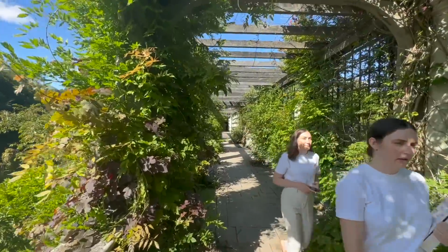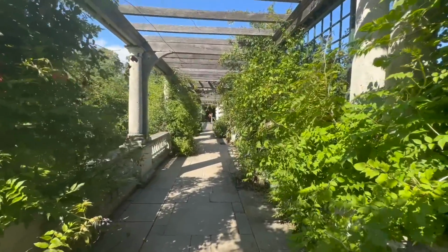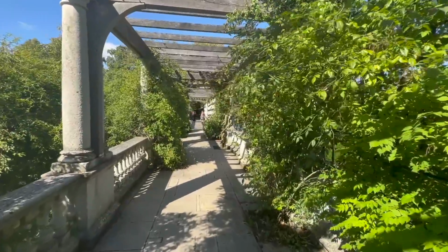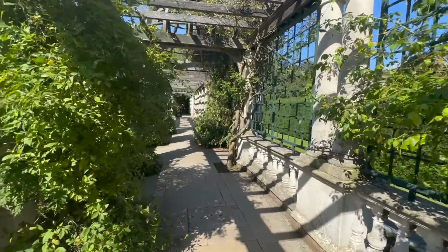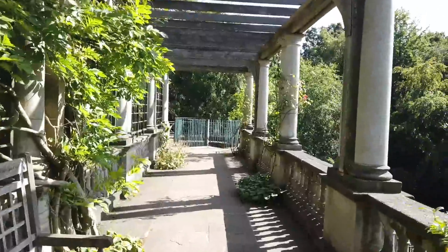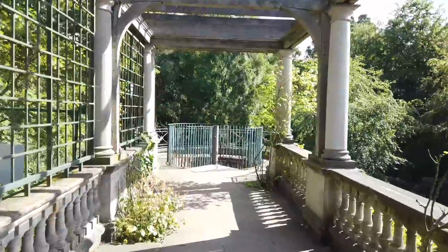The lush green, overgrown rambles, and it just adds to the stunning, quaint atmosphere of the area. I will be back with part 2 very, very soon, so stay tuned.